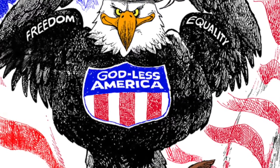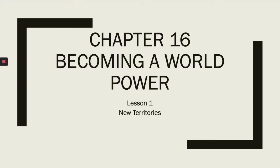So, as we go through this lesson, new territories, look for different ways that America is showing the world its strength. So, chapter 16, becoming a world power. In this chapter, we get to see America from right before World War I in the early 1900s until right after World War II in the mid 1900s.